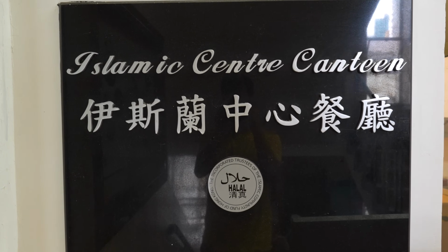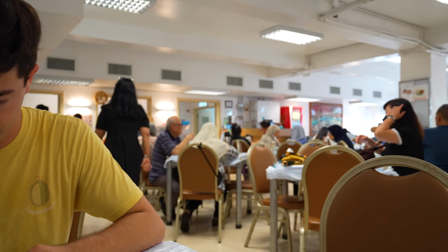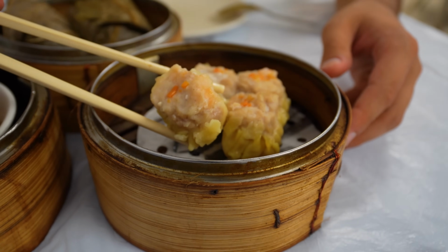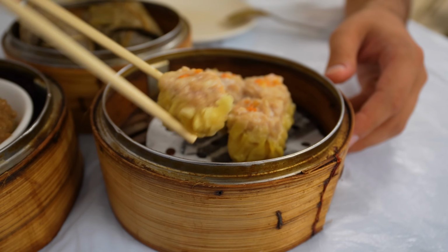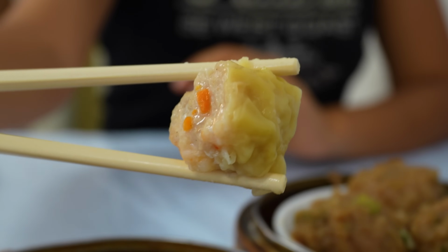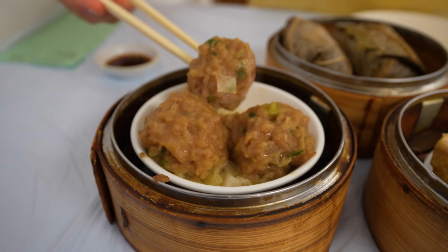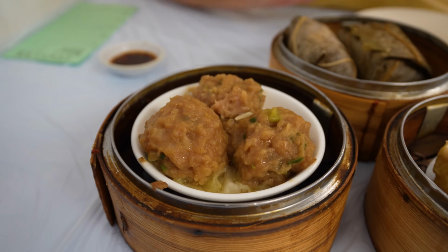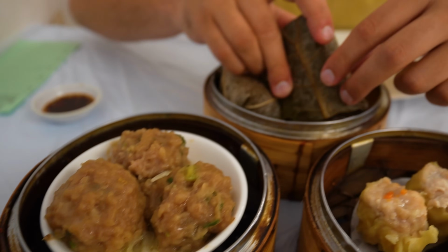So on the 5th floor of the Islamic Center here on Hong Kong Island, you'll find the Islamic Center Canteen, which is famous for their dim sum, and like I said, certified halal, all halal here. And we've ordered up some classic Hong Kong dim sum. So first off, over here, we've got the shu mai. So that is chicken shu mai, wrapped in a beautiful dumpling wrapper. And then over here, the beef balls with tons of greens, all steamed, of course, in the traditional basket. This is traditional style, but all halal, which isn't very easy to find around here.